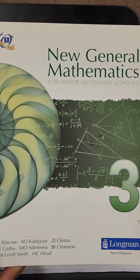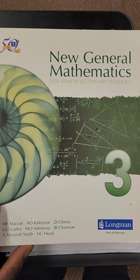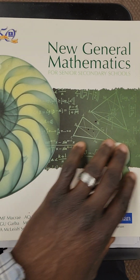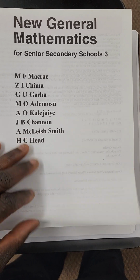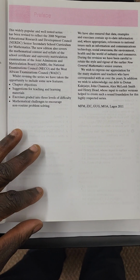Have you ever wondered what a Nigerian math textbook looks like? This is called New General Mathematics for Senior Secondary Schools. This is the textbook that most 12th graders in Nigeria will use. And so I'm going to show you a little glimpse into what Nigerian 12th graders are doing.